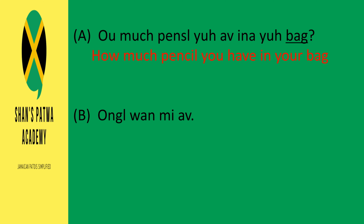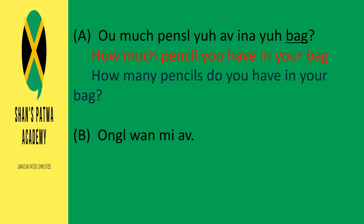But of course, grammatically, that doesn't sound like proper English. So the correct English translation, or the more natural way of saying it in English, would be how many pencils do you have in your bag? How much pencil you have in your bag?